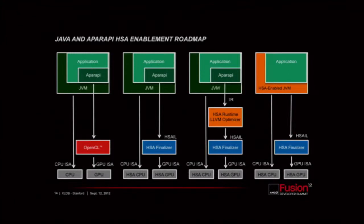For people that program a lot of Java, especially a lot of Hadoop developers, this begins to get kind of interesting. We have a couple of research projects with a couple of labs that are doing OpenCL accelerated Hadoop using this path, exactly.